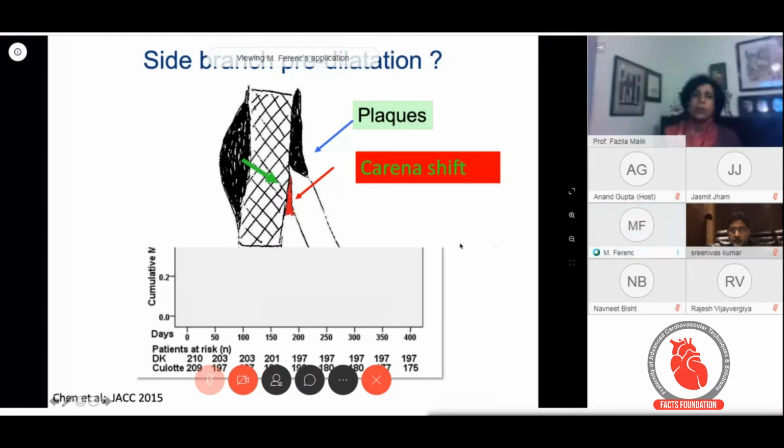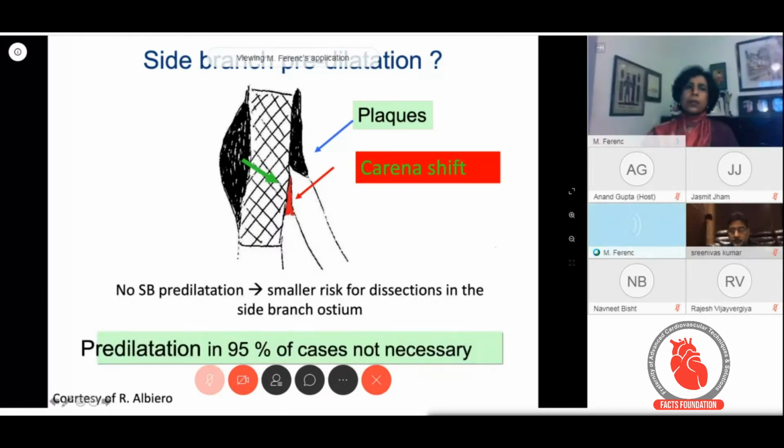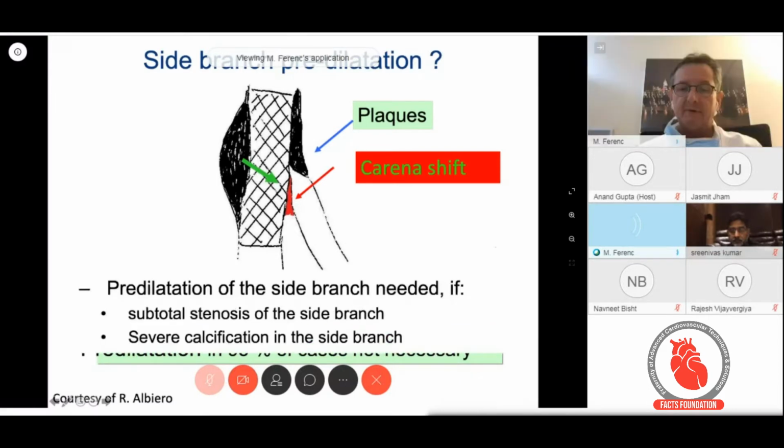So how often do we need predilatation? In the majority of cases, we don't need to predilatate the side branch.